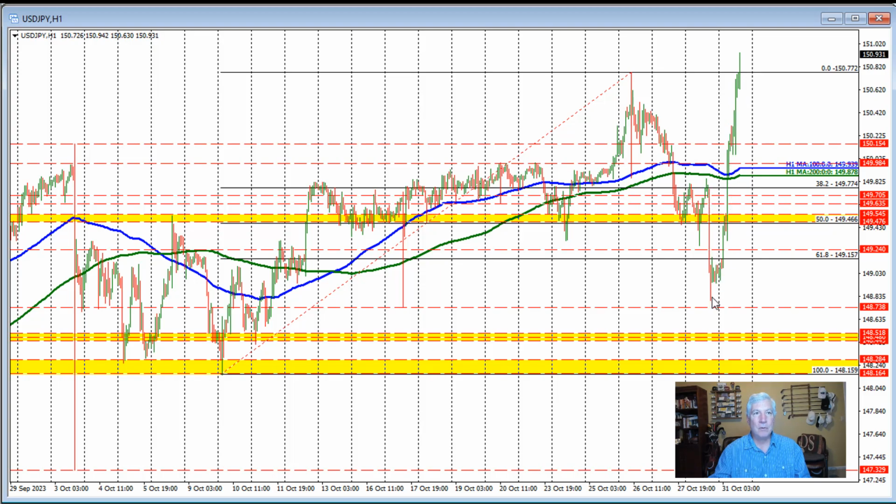upside after falling over the last few trading days, down lower with the low price yesterday, reached down toward the swing low going back to October 17th here at the 148.73. The low price came in at 143.797 before rotating higher. We tried to stall above at the broken 61.8% retracement of the move up from this low here to the high price that we saw right here.